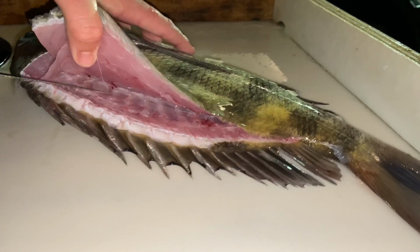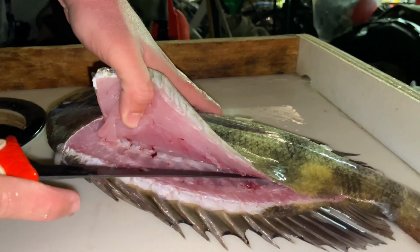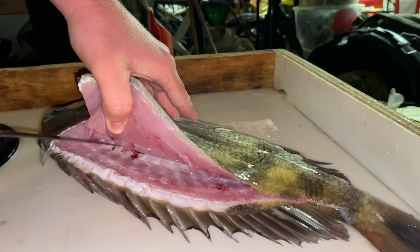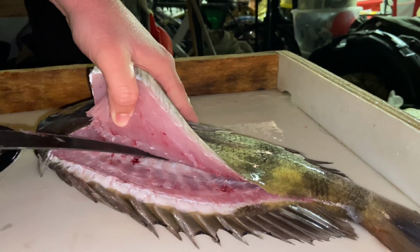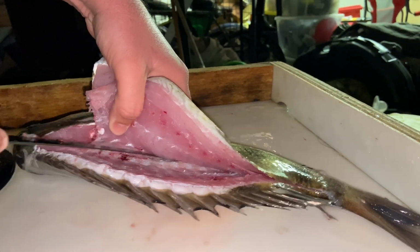A lot of things people say about sheepshead is that they taste like crab. They call them like poor man's lobster or crab or whatever. Very sweet meat because they eat crustaceans all the time. And I have had it before, and it is pretty good.